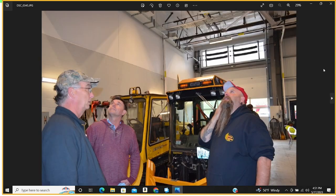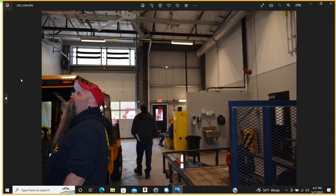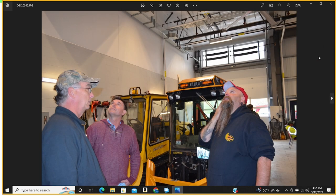Next. Yes. That's the guy that was bringing us around. That's their DPW. It's Stapleton. It's working on it. Looks like he's going to get that. Actually, he doesn't have long hair for Stapleton, just the beard. Next.